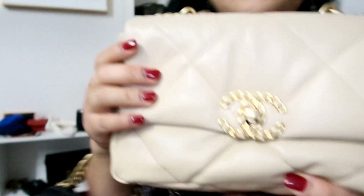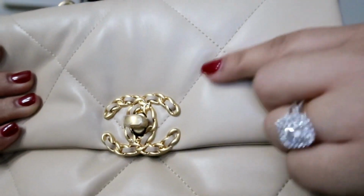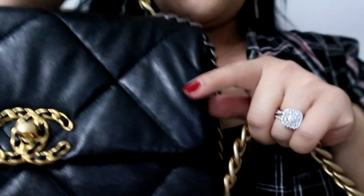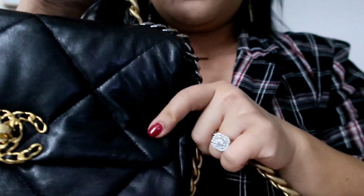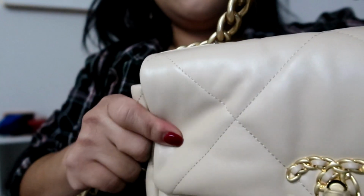First giveaway to me is the leather. If you can see this, it's really smooth. It's hard to explain, but if you compare it with the authentic one, you can see that the authentic just has more texture to it, and it's more squishy and soft, as opposed to this one, which is a little bit more firm. That's the first giveaway.